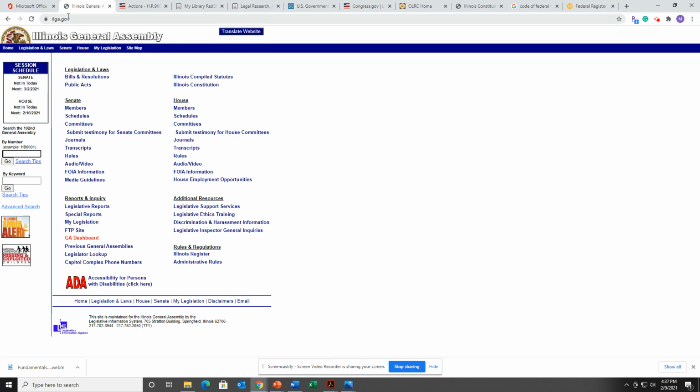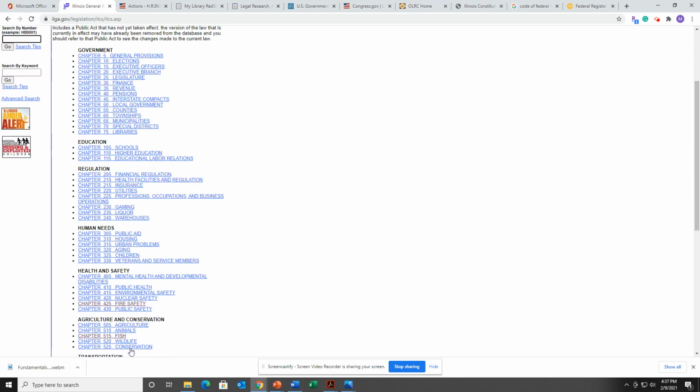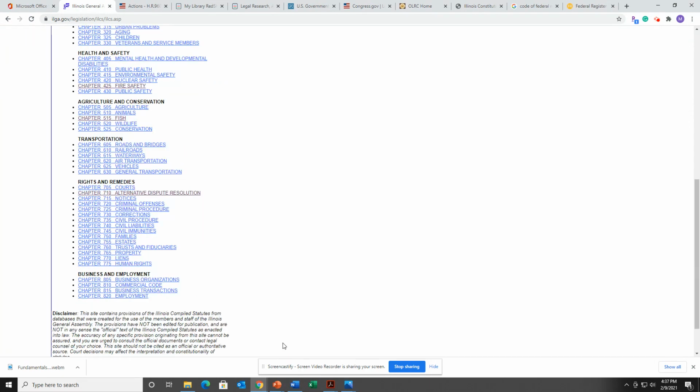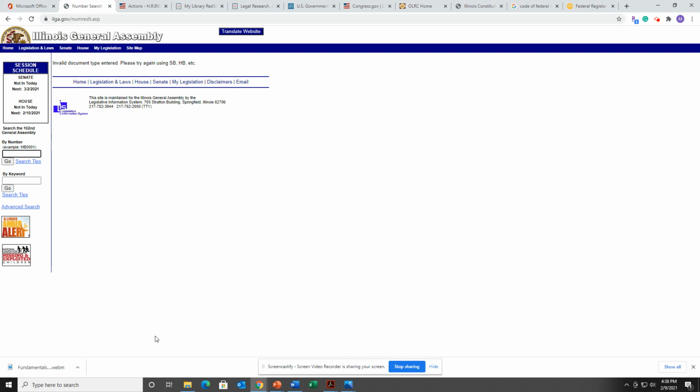Okay, so I'm on the Illinois General Assembly website. I go to the compiled statutes. Okay, I can browse by section, if I'm interested in fire safety or whatever, human rights or something like that. But say I want to search, I can use the search to find something here like accommodation. And then this will search through my code for the word accommodation. Oh, I meant to do it in keyword, not in the bill number.